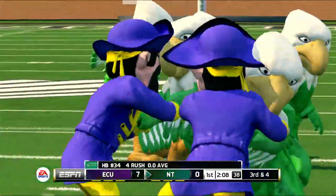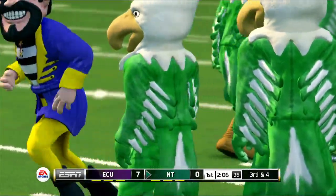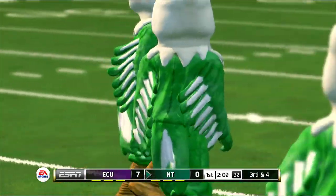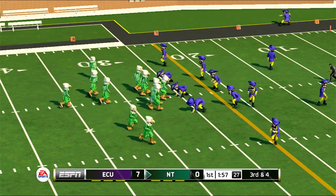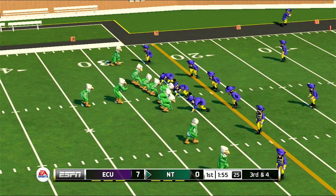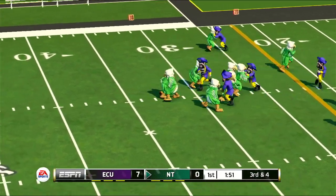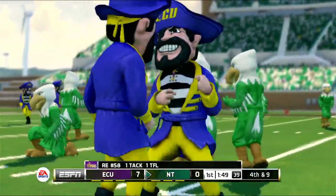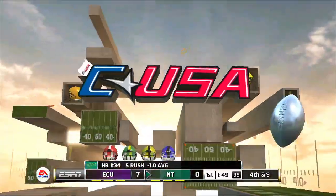Great play by the senior linebacker to step up in traffic and make that tackle. So we're looking at another third down here. Straight run, and he's brought down in the backfield. That is a loss of 5 on the play. That'll bring up 4th and 9.